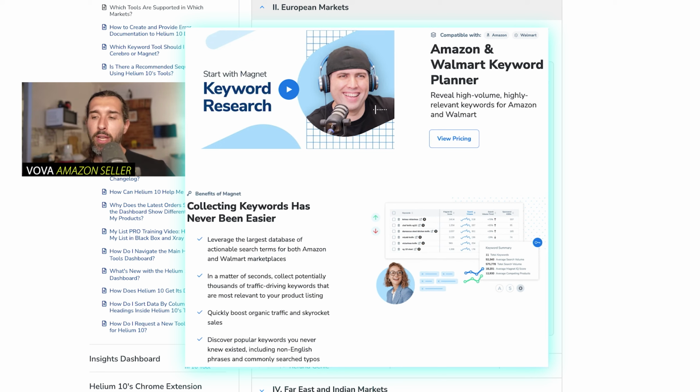You can input a keyword there, for example, gardening shovel, and it's going to give you all the related keywords. Sometimes not everything is going to be super related, but you can see a huge pool of keywords based on one keyword that you input, and you can later remove the unnecessary keywords and still have very relevant keywords for your product. You can build a listing from those keywords. So combining Magnet and Cerebro, you can really find the best keywords for your product.